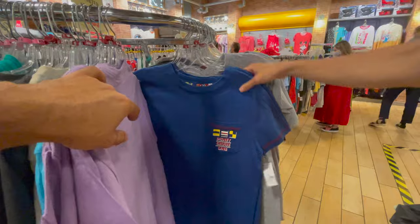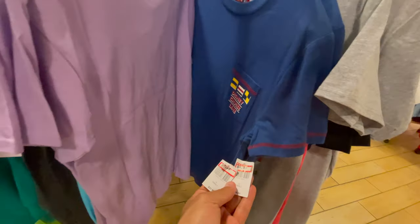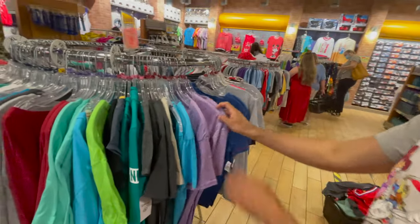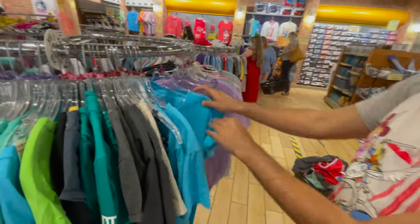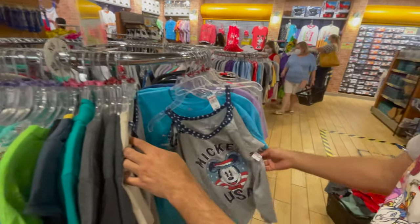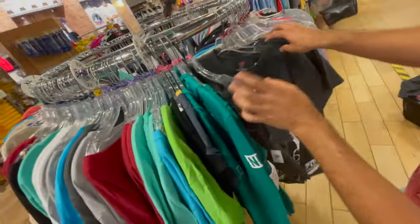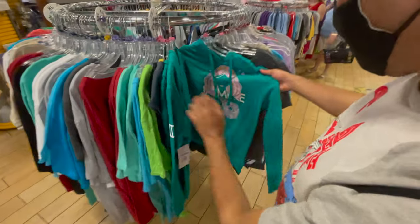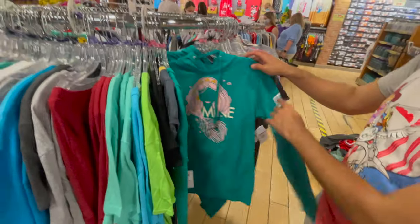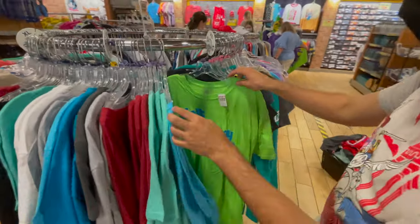$7.99. 2020. This Disney Cruise Line t-shirt is $4.99. Okay. So we saw these, $7.99. We've seen these already. This one is $7.99 for the Americana t-shirt. No, this rocks. We've seen this. This one is $7.99. You only have extra smalls. We've seen all of these.